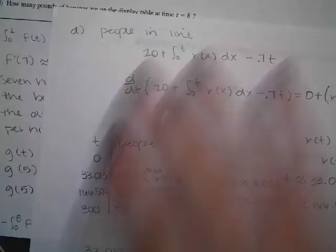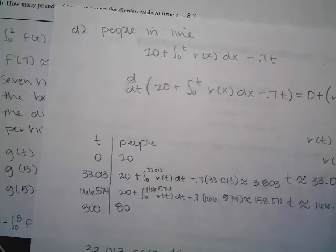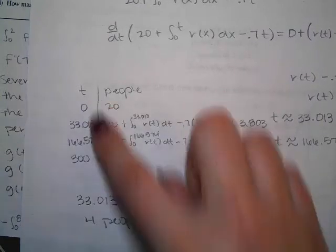No, I said I probably didn't get points for this question because I don't think I knew how to do it until I looked at the answer key. Okay. So that's how I came up with my values.